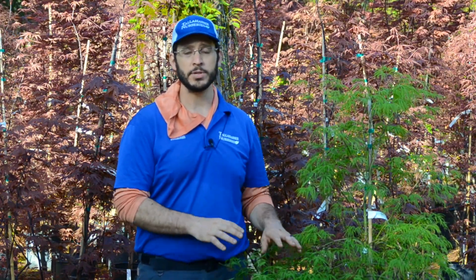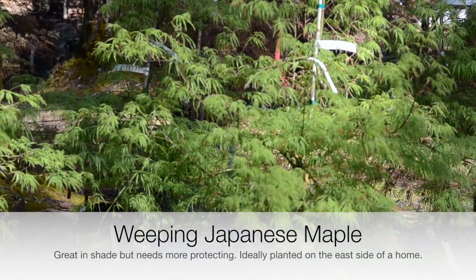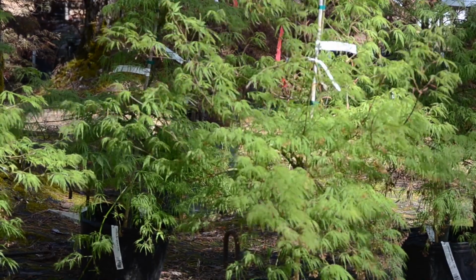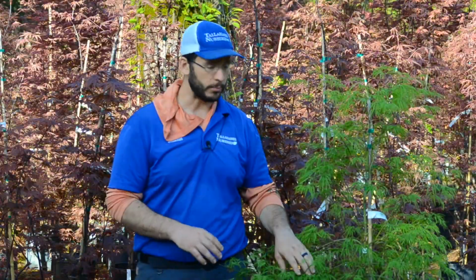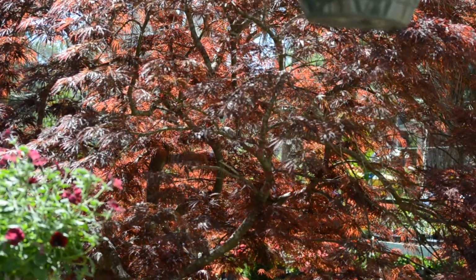The weeping need protection from afternoon sun, so they're great in shady spots or wherever they're protected from afternoon sun, something on the west side to give them a little bit of shade when it gets hot. They are much smaller growing, they're very slow growing, and they make a beautiful accent in a courtyard, in a container, or anywhere they'll be viewed up close.